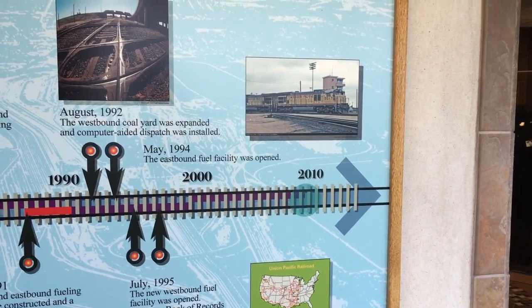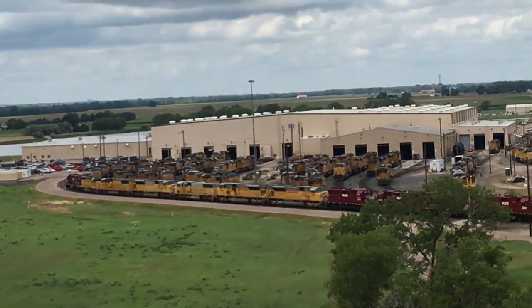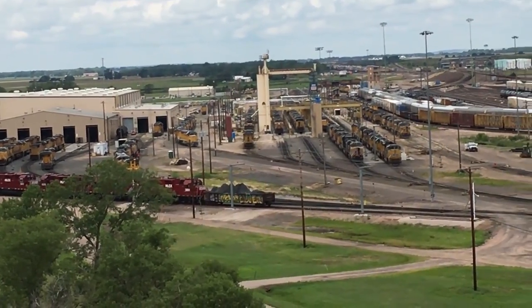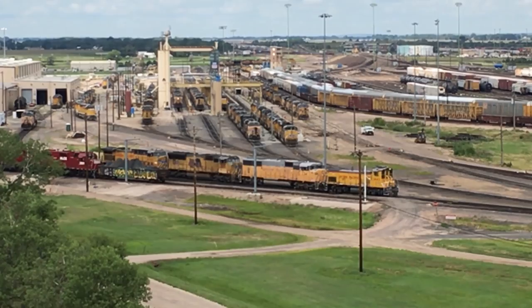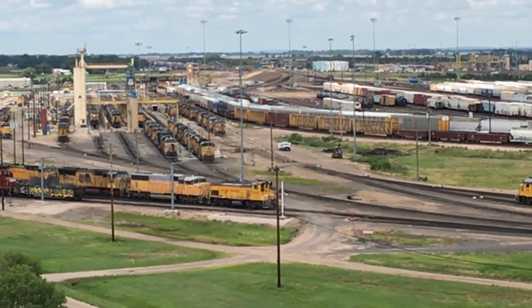And on up till today. There's the maintenance and fuel farm. The amount of engines that are there. And that is looking eastbound. Not much action at the hump yard there.